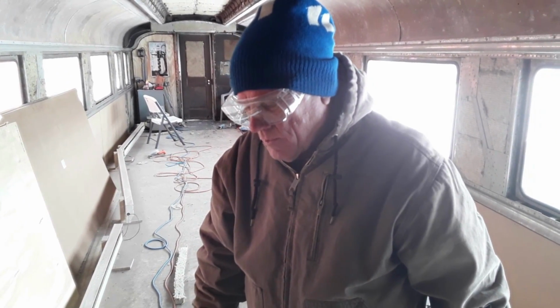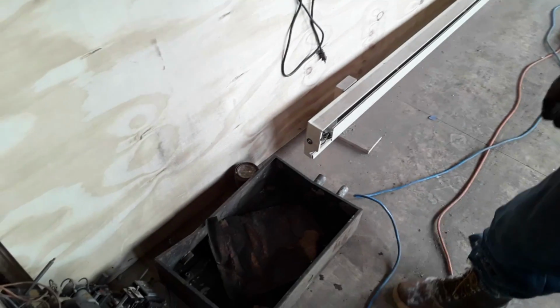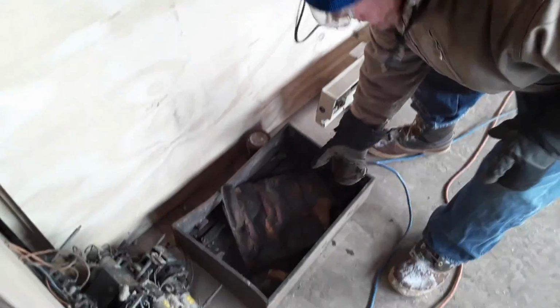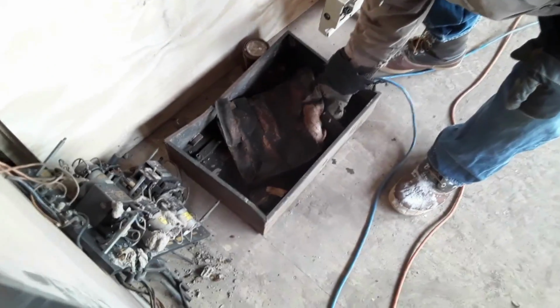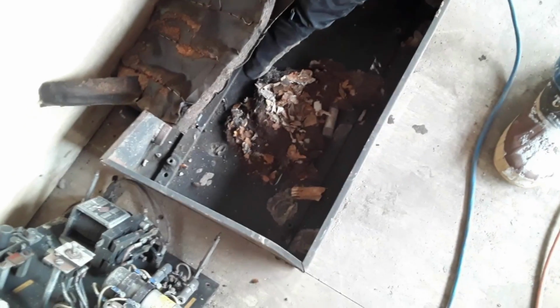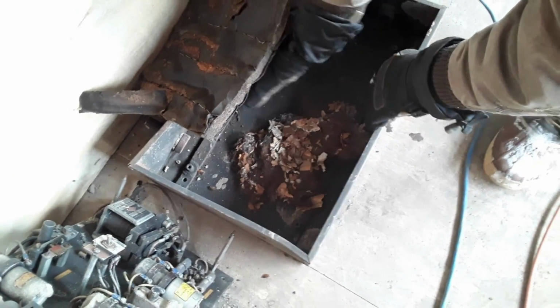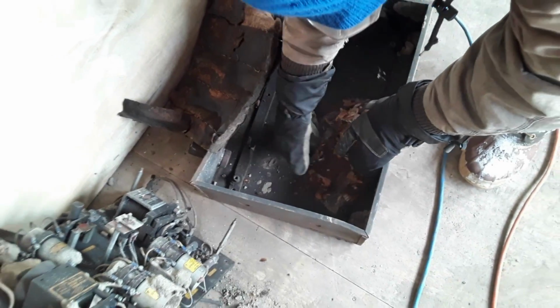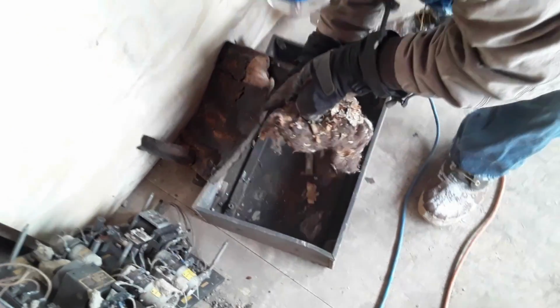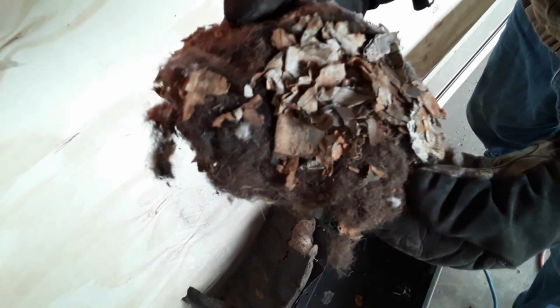That was a pretty interesting find. And was there a magazine? You found another magazine or something? Well, it's part of the heating system. Apparently, there was a mouse who thought, well, let's do a little reading. So it's a nest, but with newspaper.